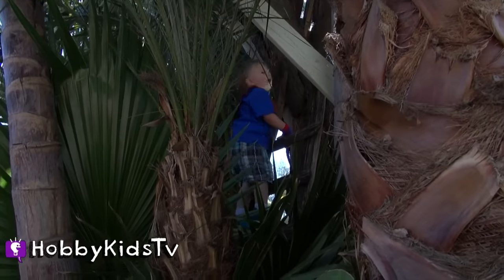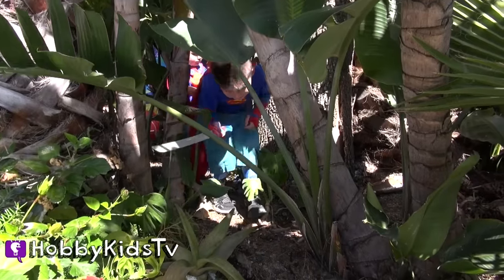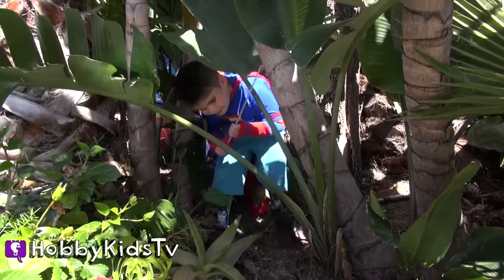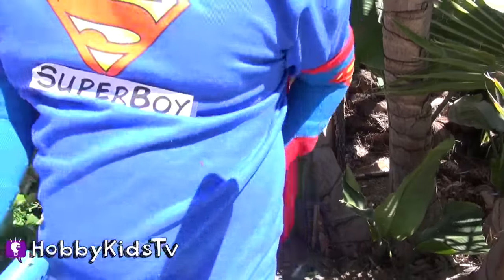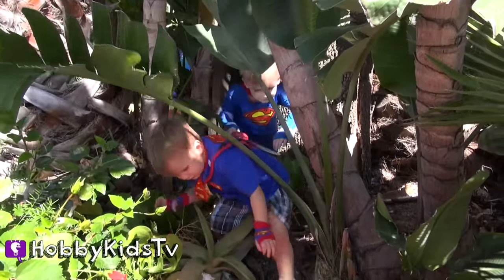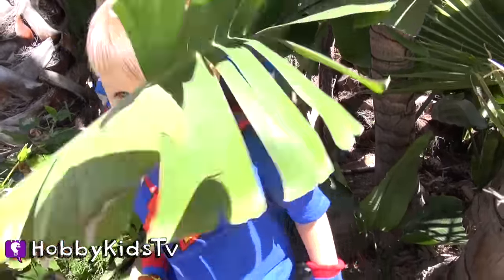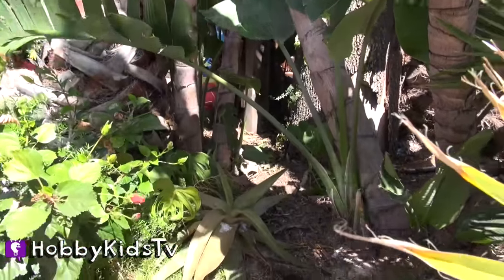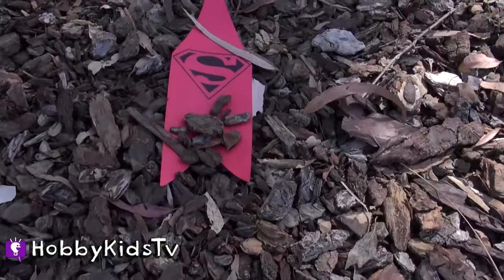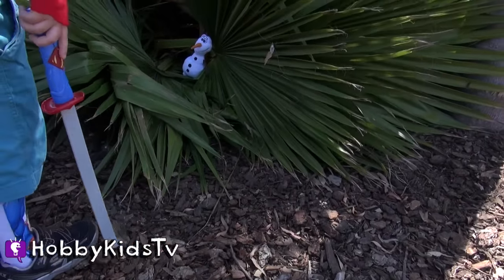Behind you, Hobby Baby. Come on out of the jungle. I saw that snail in there. Come on, Super Baby. Come on, Super Kid. Good job. Look, guys, it's another sign. Superman is over here somewhere.